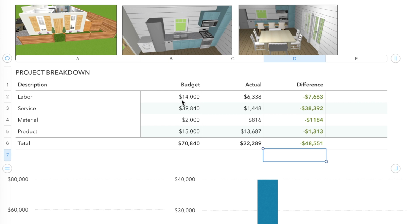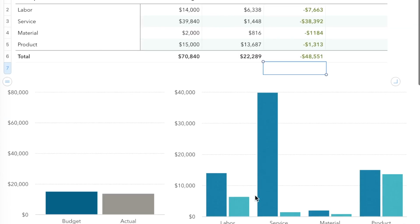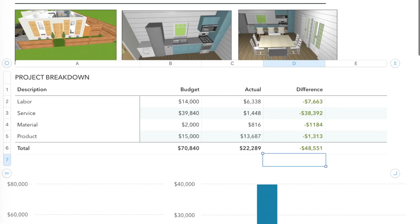Now here we go into the budget. So as you remember, that's the whole entire budget, and then next to it is what we actually spent the first week. So that is my labor costs, what I paid in services, materials, and products. If you go back to the first video, you know that I've already paid 13,000 some odd dollars, as you see down there, for all the products.